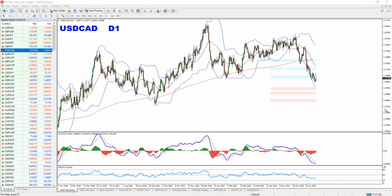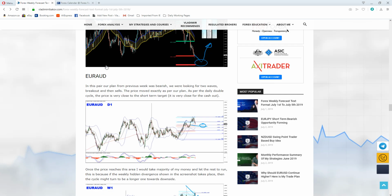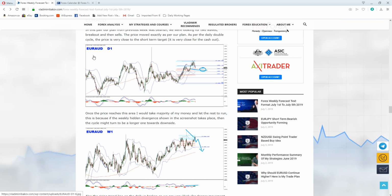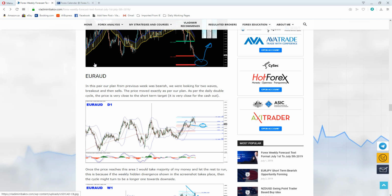The next one on our list was the euro versus the Aussie, another pair that we enjoyed a great sell on for a couple of weeks.